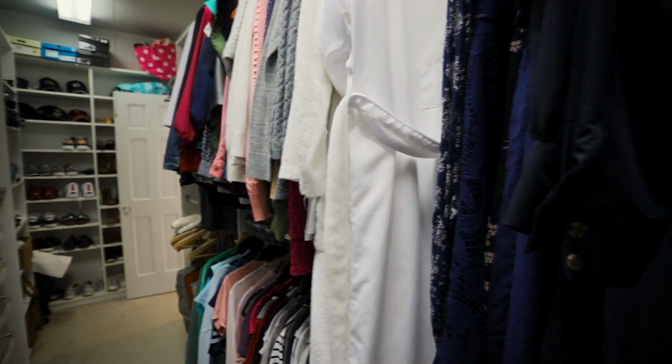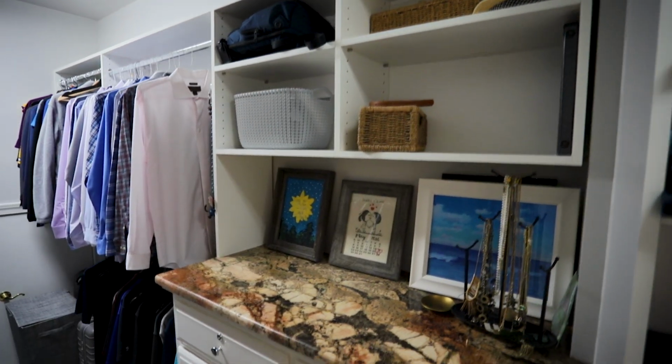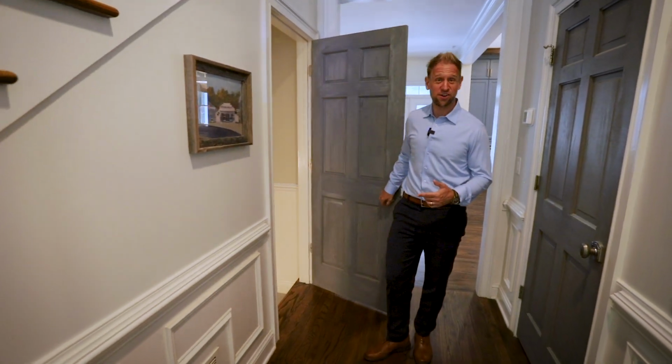In our walk-in primary closet with built-ins, so plenty of space in here. So everyone's dream closet to have additional space for storage. You have it there and above us as well. So we've shown you 2 floors so far. We still have a terrace level.